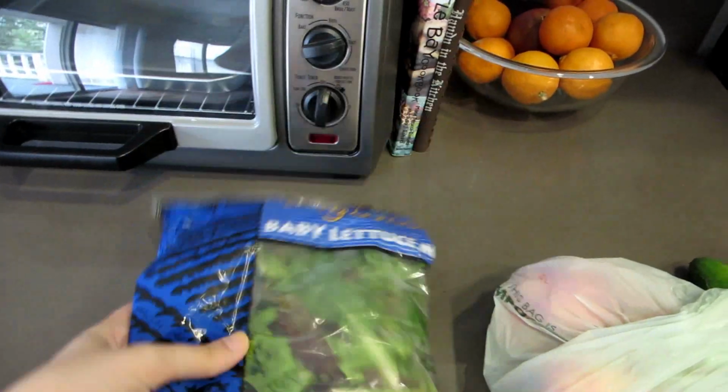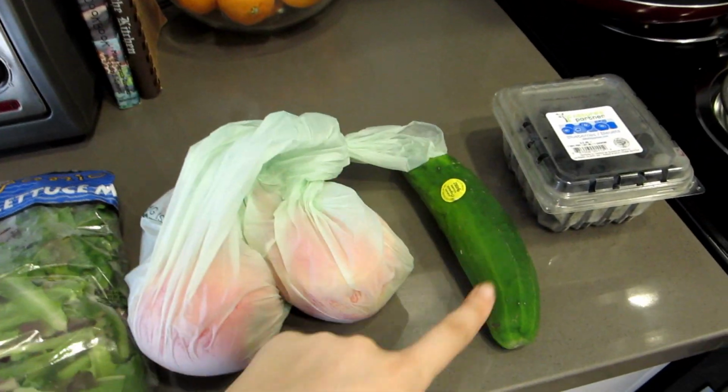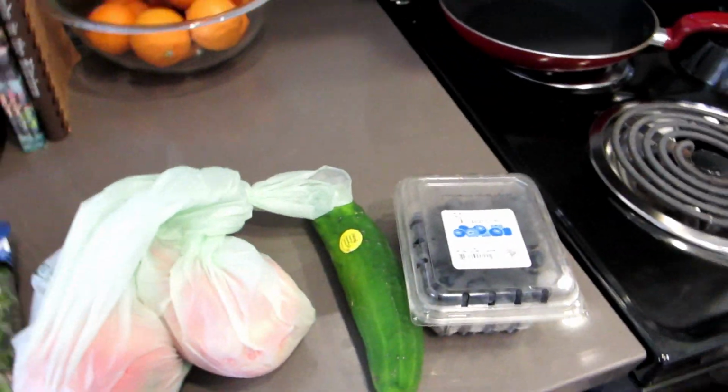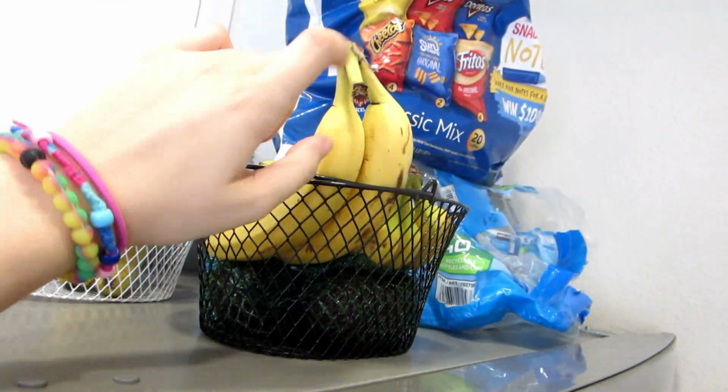I got some salad mix, apples, a cucumber, and blueberries. I also had raspberries, but they're gone. And then up here, I have my bowl of fruit, my bananas and avocados, and then Emily has one too, that's hers. And then also I have part of the freezer.